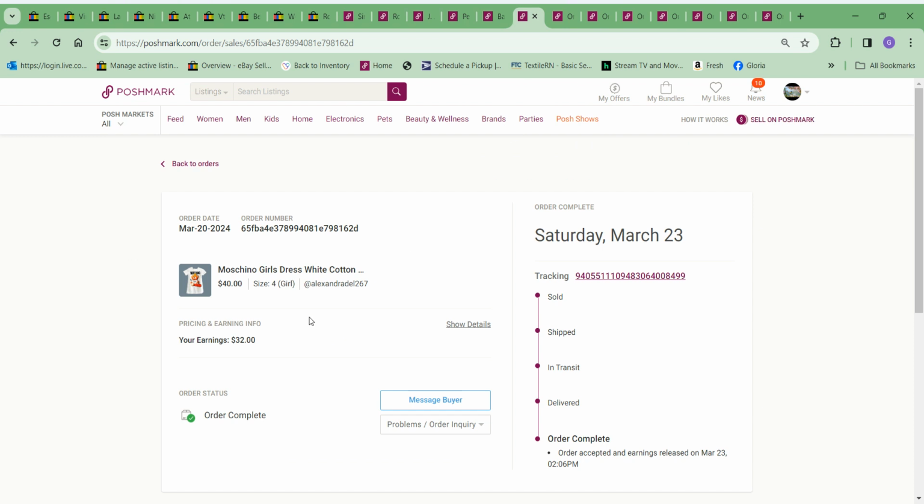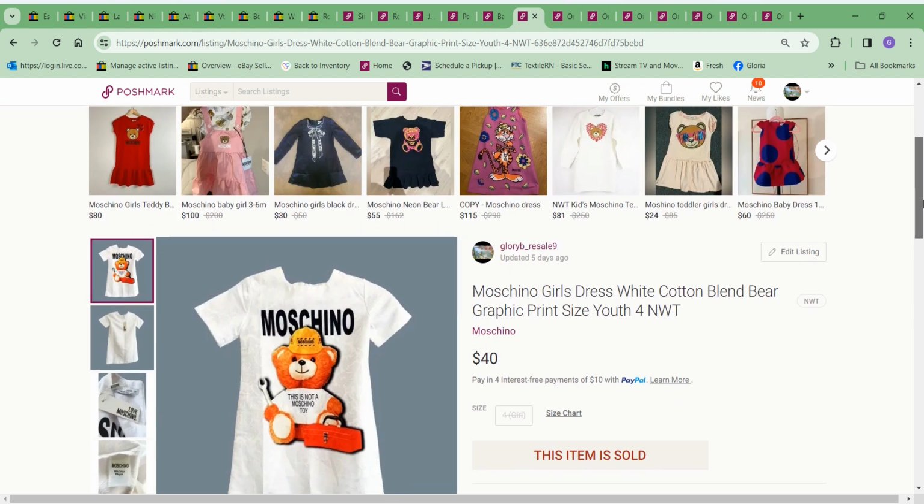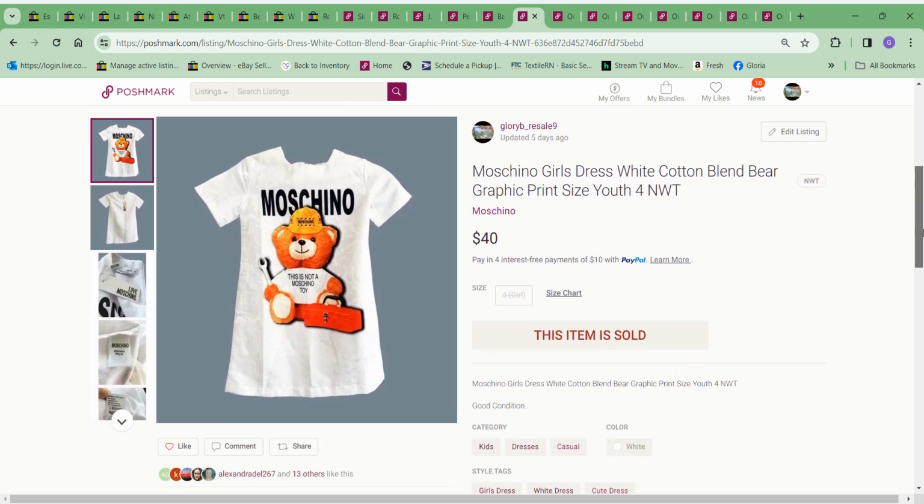I paid $4.99. The next thing to sell was this Moschino little girl's dress, and I took an offer of $40 for this. I've had this a while too. I had it very high, I think I had it for $90. I was happy to get rid of it for $40. It's been sitting around too long, and I paid $4.99, and this is probably a couple years old too because I bought this in Boston. So anyway, happy to get $40 for it.